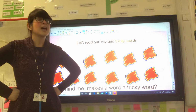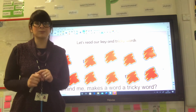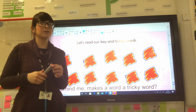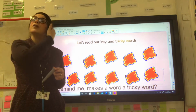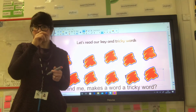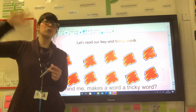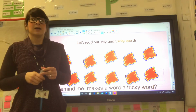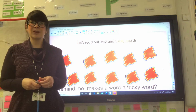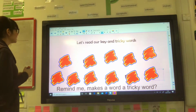That's right. A tricky word is a word that you cannot decode. You can't sound it out. So you just have to learn it. There's some of those in each of the phases of phonics, and at the moment, we've learned five or so of them. By the time you get all the way through year one and into year two, you will know lots of tricky words and you will have so many words in your memory bank. So it's exciting times ahead, isn't it?